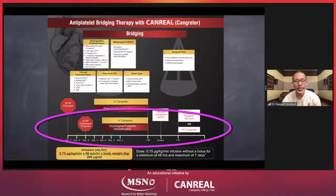But after 2 to 3 days, for the next 2 or 3 days prior to the surgery, you could bridge them with IV Cangrelor. Keep in mind that we have data up to 5 days of infusion of IV Cangrelor. So this could be infused till the morning of surgery. You could stop Cangrelor early in the morning, wait for 5 to 6 hours, do the surgery, restart Cangrelor, and then initiate clopidogrel.